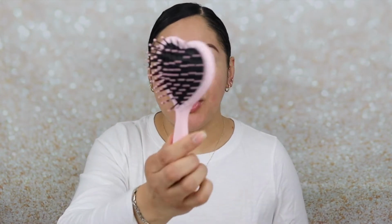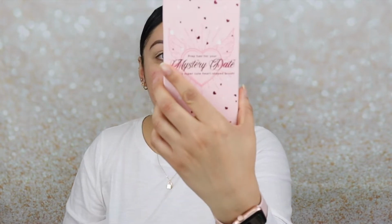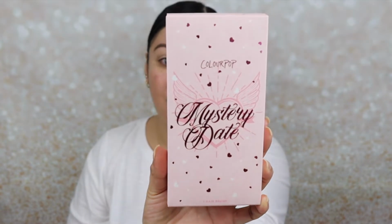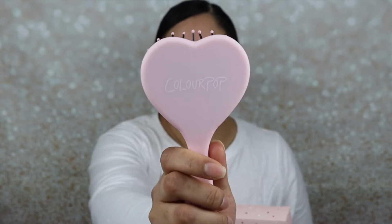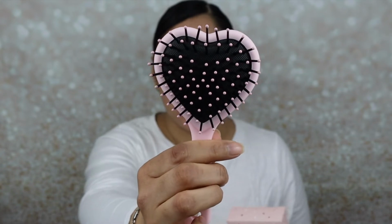Alrighty, so today I'm going to be playing with ColourPop's Secret Admirer eyeshadow palette. I thought the collection was so cute. That's the only thing that I bought besides the little cute brush that came in this box. How cute is this? ColourPop Mystery Date 1 hairbrush. Prep hair for your mystery date with a super cute heart-shaped brush. And this is what the brush looks like. I think ColourPop comes out with the cutest accessories for their collections.